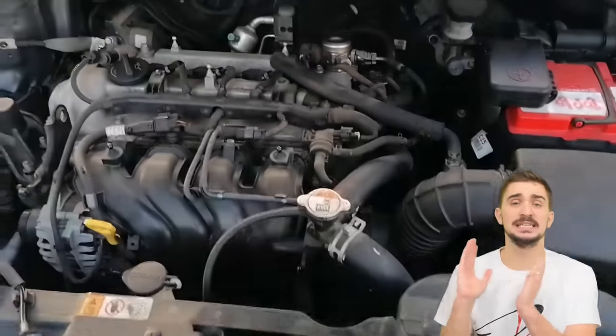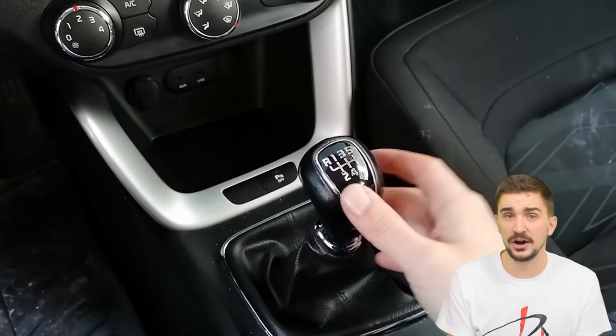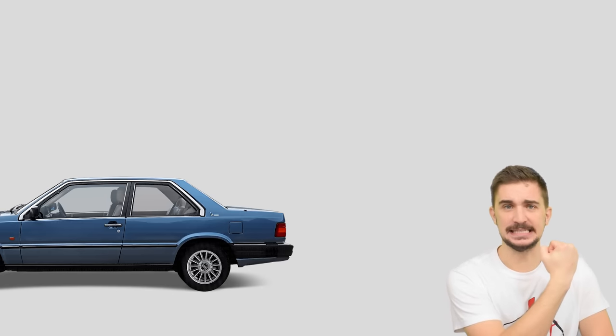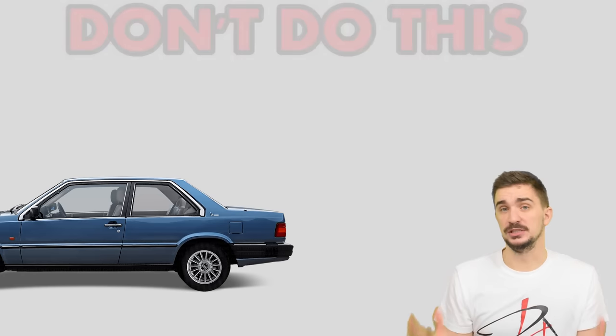Pop the hood, disconnect the spark plugs, get inside your car, put it in gear, don't step on any of the pedals, and crank the engine. And voila, your car is moving from point A to point B on nothing but pure electrical power. Just like a Tesla.